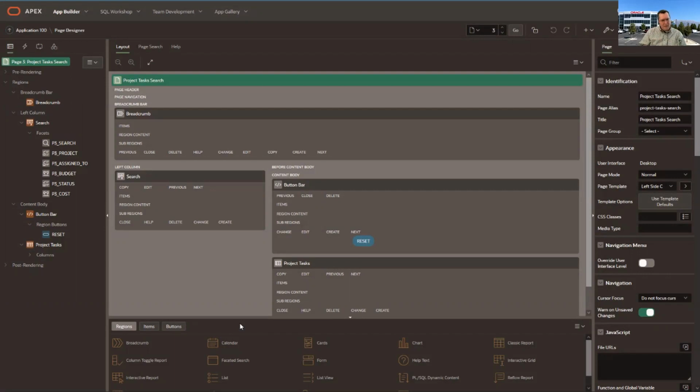On the left-hand side, we have something called the rendering tree. This renders the elements of your page. It shows them in a hierarchical format. In the middle, we see a graphical page layout that shows you roughly where things reside on the page. At the bottom is a gallery of components. So these are the actual components that you can drag and drop into your layout as you're building out your app, and lots of very powerful components to choose from.